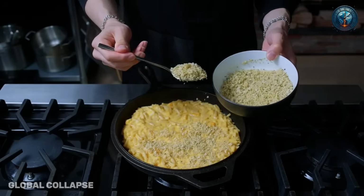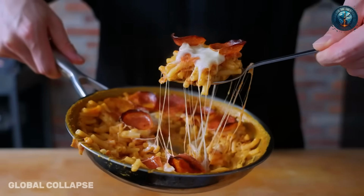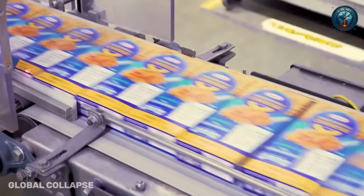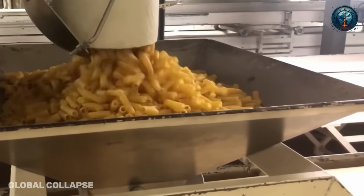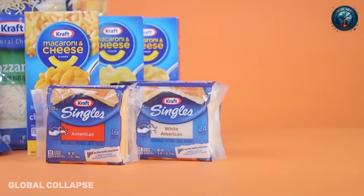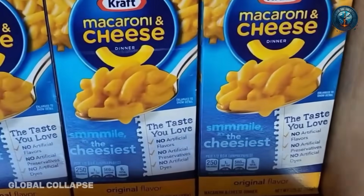That glowing orange powder? It's not real cheese, not even close. What you're sprinkling into your pot is a lab-engineered cocktail, loaded with artificial flavors, thickening agents, and synthetic chemicals designed to mimic the look and feel of real dairy. Yellow number 5 and yellow number 6 are not just colorants, they're petroleum-based dyes. Yes, the same base used in road paint and industrial solvents is now inside your dinner bowl. How did we let this become acceptable?